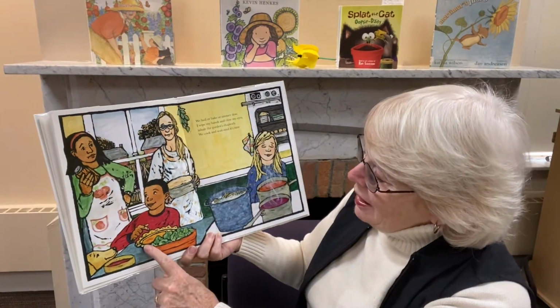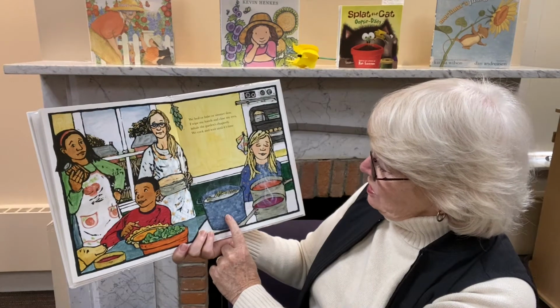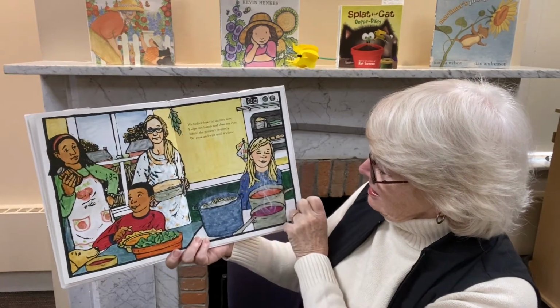Looks like they've got a pie and a salad. They're boiling some corn on the stove and some soup, and I'm not sure what that is.